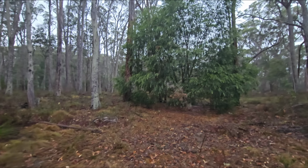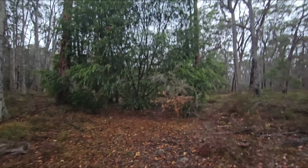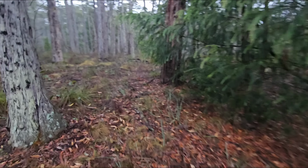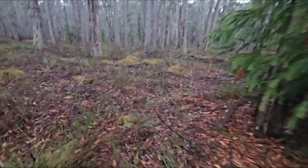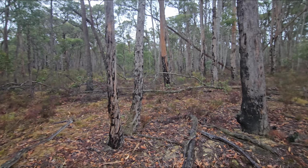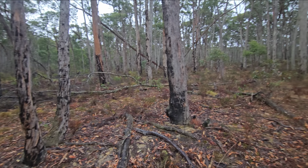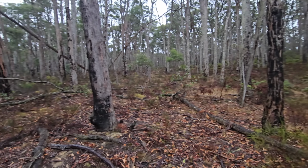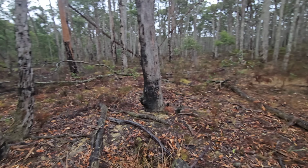Some fascinating, spectacular trees in the bush here too, ones that I've never seen before. Continue on, and hopefully we also see some mine shafts. We'll start detecting. Alright, well, I'll catch my breath a bit, but I think we're in the right area now, and that rain's starting to pull up a bit, which is nice, because I am drenched, and it's only just gone, well, 9 o'clock, not even.